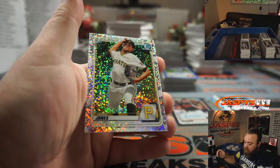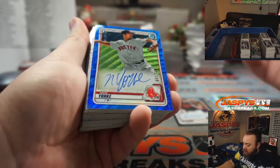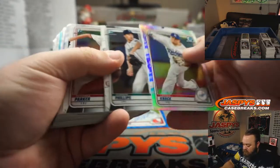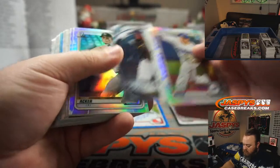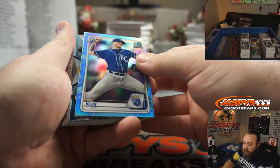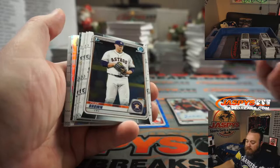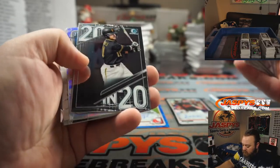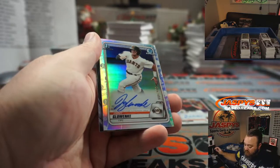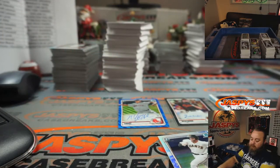Jared Jones, Sparkle, for the Pirates, Ryan Lind. Our second auto right on top, Nick York, Blue Wave to 150, going to the Red Sox, and Paul Townsend, Last Spot Mojo. Will Klein, Sky Blue, for the Royals, Ryan Lind. Zach Veen again for the Rockies, Tommy Corbett. And our third auto, Jimmy Glowenke, refractor auto to 499 for the Giants, and Spiro Valisakos. There you go. First box.